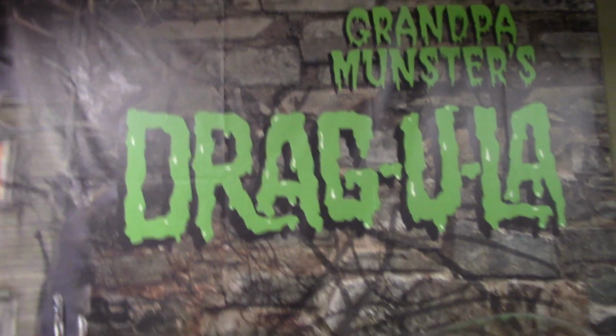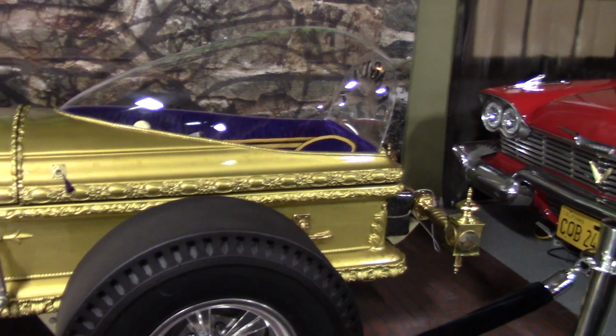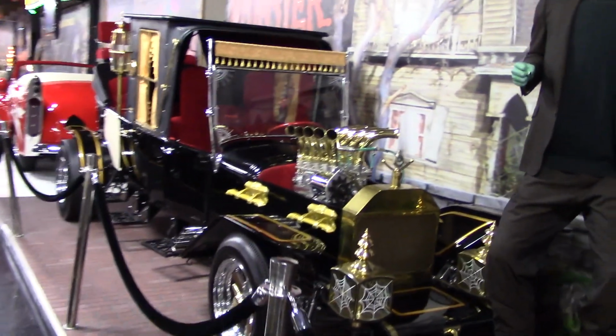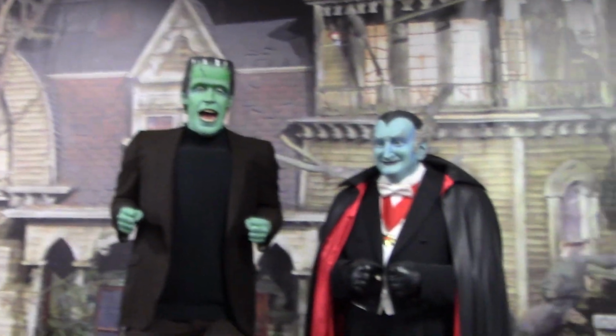This is from the Munsters. This is the two Munster mobiles. This was Grandpa's casket dragster and the actual Munster mobile. And there's Herman and Grandpa right there.